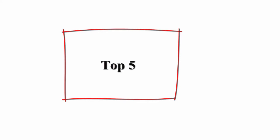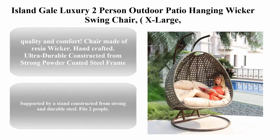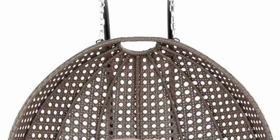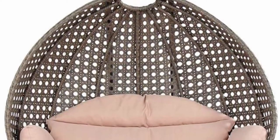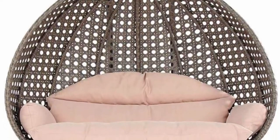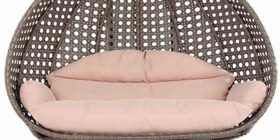Top 5. Island Gale Luxury 2-Person Outdoor Patio Hanging Wicker Swing Chair, X-Large, Latte Rattan / Latte Cushion, Frame Color, Bronze or Black pending availability. Quality and Comfort.